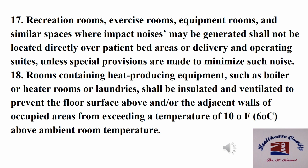Number 18. Rooms containing heat-producing equipment, such as boiler or heater rooms or laundries, shall be insulated and ventilated to prevent the floor surface above and/or adjacent walls of occupied areas from exceeding a temperature of 6 degrees centigrade above ambient room temperature.